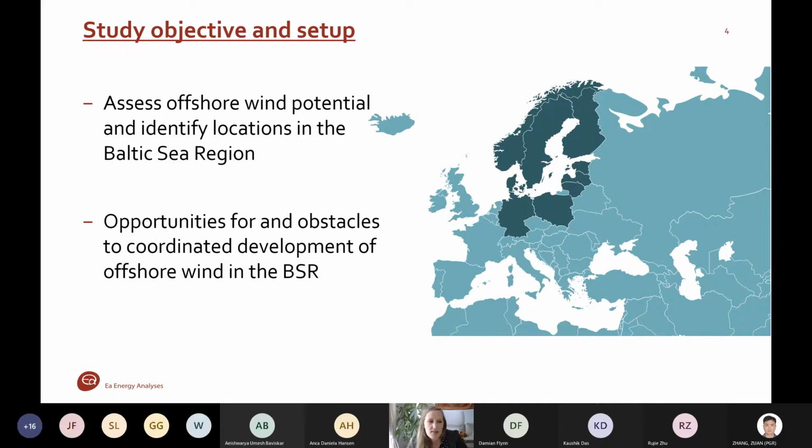So just a little bit about the study objective and the overall setup. So we looked at this Baltic Sea region. We wanted to assess the wind potential in that region, both what is the physical potential, so how much wind can fit in that sea, but also looking at the economical aspects. And by doing that, we also wanted to look at the opportunities and the obstacles for a coordinated development across the Baltic Sea region. So what is the opportunity for not just having national targets, but having a more coordinated development.